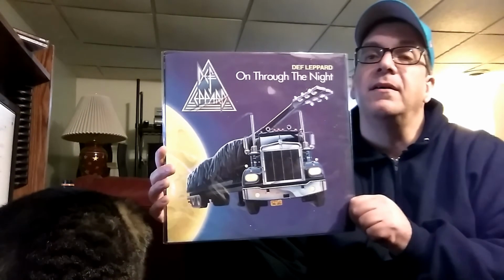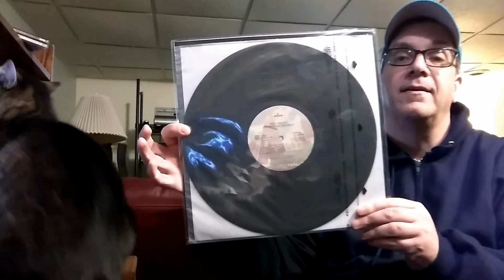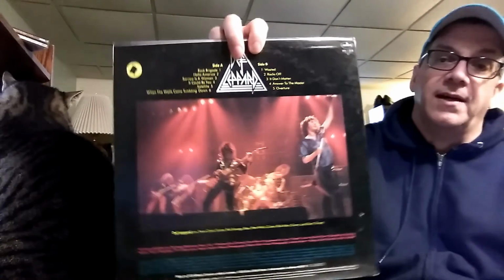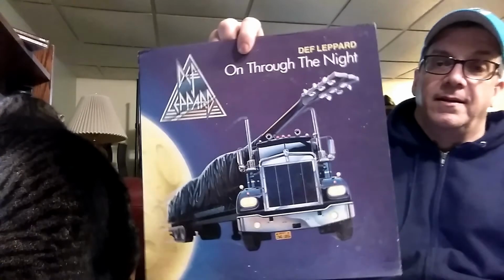I've spun that. That was very enjoyable. And finally, this was the main event for the day. This was the $8 used record. Def Leppard, On Through the Night. There's the back. Now, on one of my previous visits, I've got two CDs to show real quick.